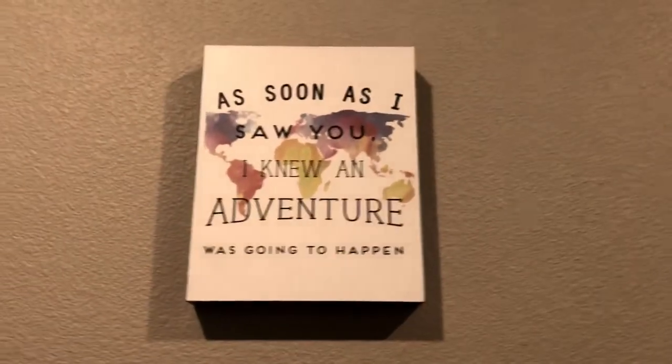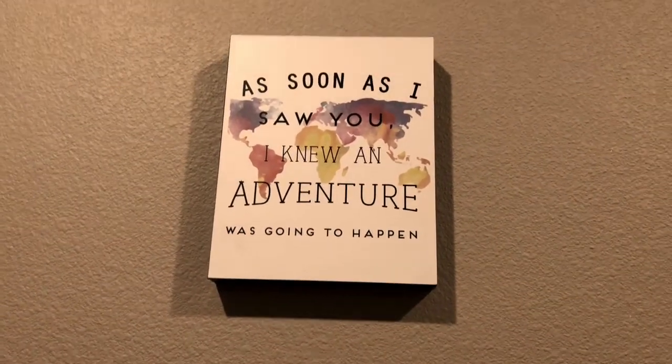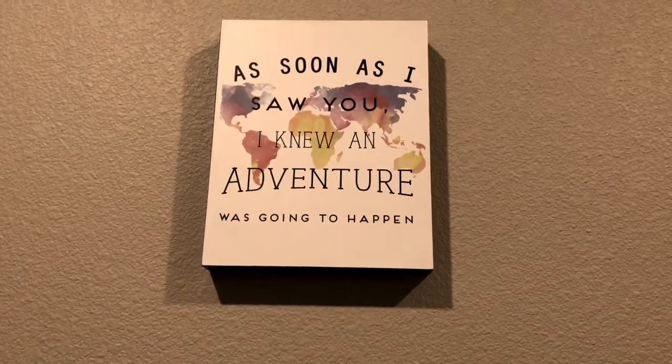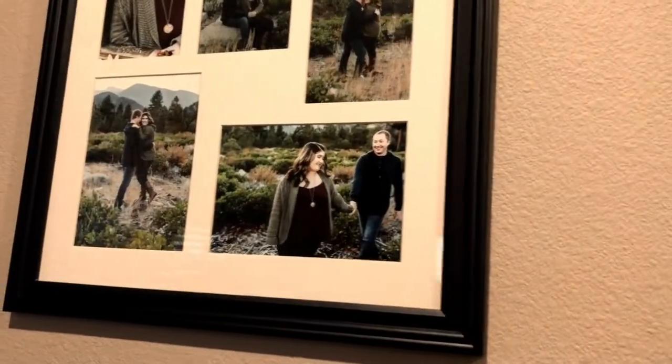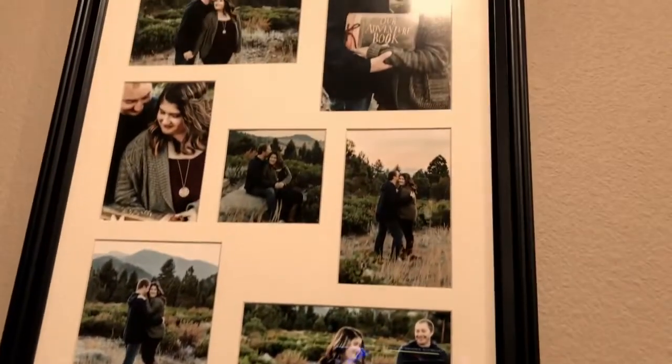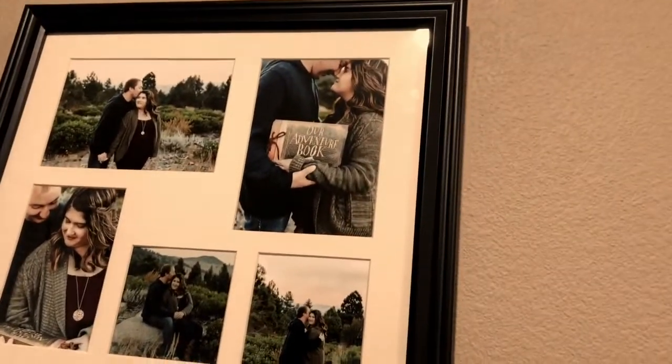I found this little sign at Nordstrom Rack when I worked there last year, and it says, "As soon as I saw you, I knew an adventure was going to happen." And I thought it kind of stuck with my Up theme, so I placed that next to our engagement pictures, which is in a really nice frame that I got at Michael's. And see, in that picture, we're looking at our adventure book, and up here is our adventure book. So it kind of all flows together.